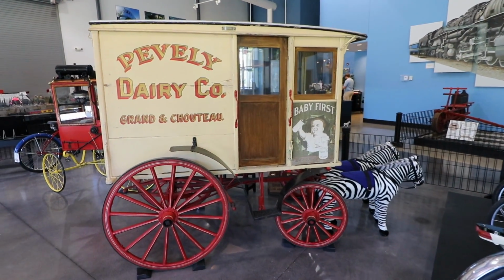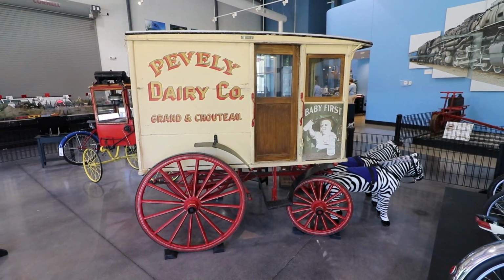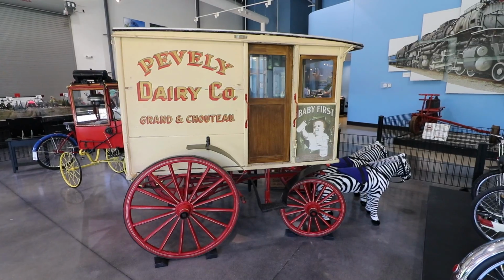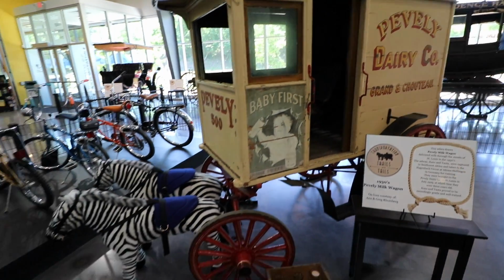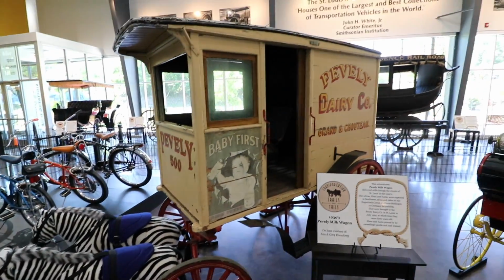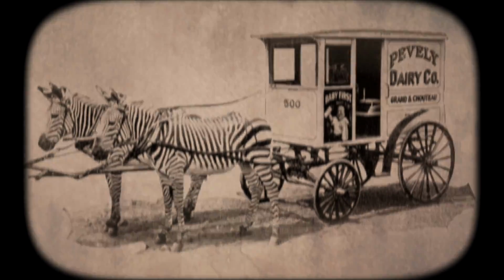One last thing before we go, though, is this other Peevely Dairy cart. They used to have this pulled through the streets of St. Louis by zebras. My great aunt Kate once was telling me about how her dad got a loan from Peevely Dairy, and she goes, you know, the people that used to have the zebras. And I just thought, what? That's weird. Now I know what she was talking about. That is so bizarre. I don't know if I want to drink zebra milk, though.